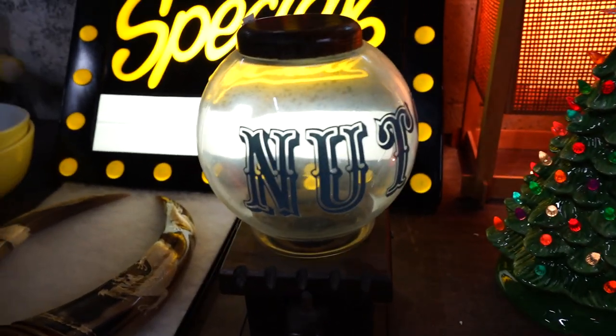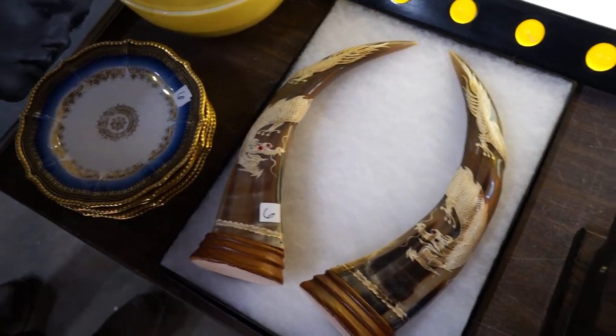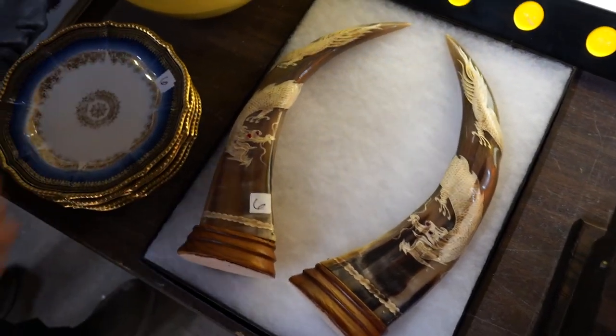These chalk, I guess they're chalk. No, maybe those are real, like water buffalo. I saw this at the bottom, but that's felt. Pyrex.